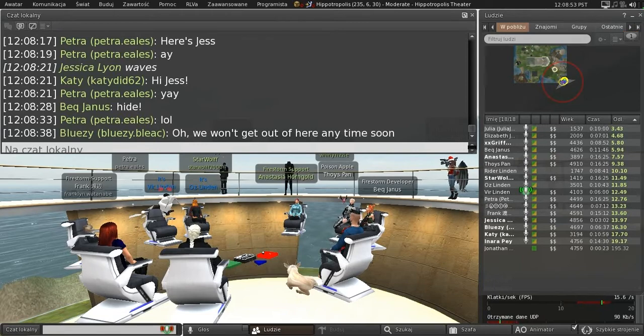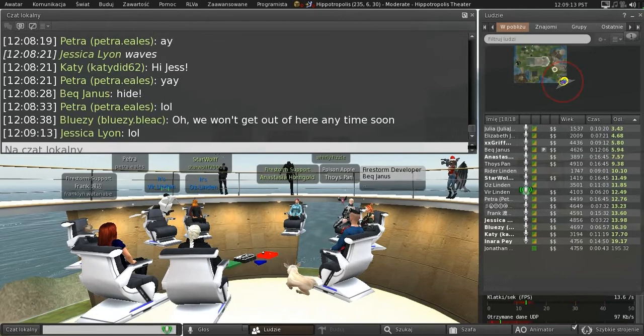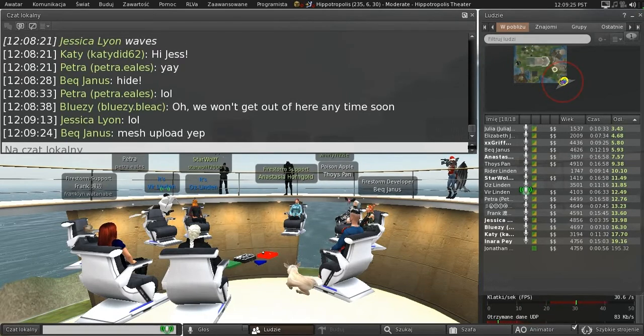Let's see, other things going on. We still have some work going on with the build tools copy paste. That's going to need some UI work though. Let's see what else. Also, there's been some work in the Opera for a while now about improving the mesh uploader UI. Also needs a bit more baking on that one. I think those are the main ones.